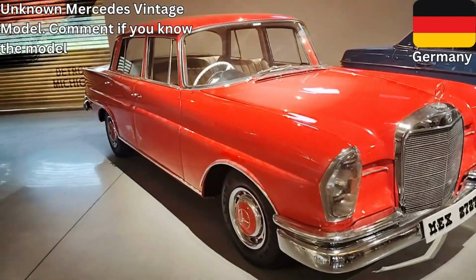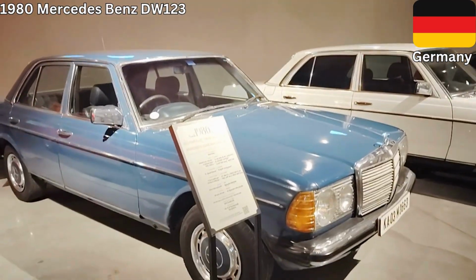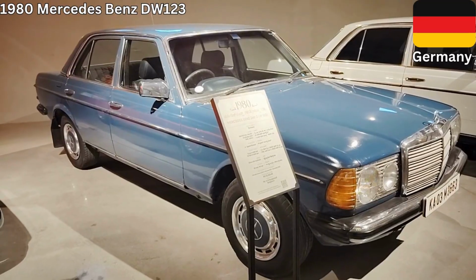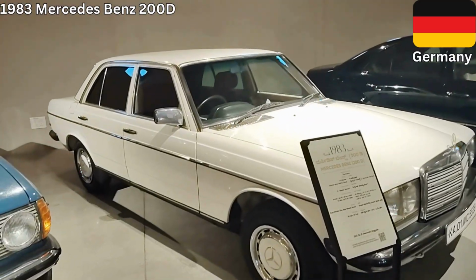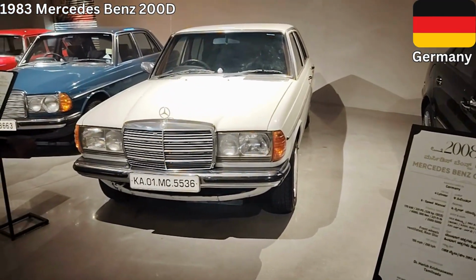Comment and let me know if you know which model this is. A 1980 Mercedes-Benz 240 DW123. It was a durable sedan known for its robust build quality and longevity. Another car from Mercedes was the 1983 200D. It was a very popular family car known for its good fuel economy and also had an optional air conditioning feature.